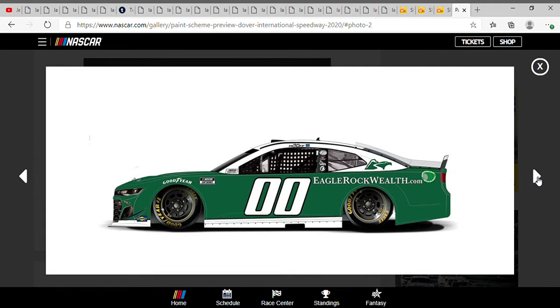First paint scheme we have is Quinn Houth in the number 00 EagleRockWealth.com Chevrolet Camaro. I do like the green with the white. I think they go together very well. I love how the number has an outline instead of having no outline at all. I think it looks nice.